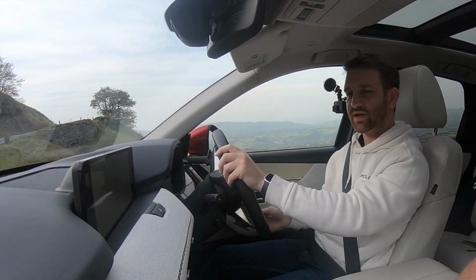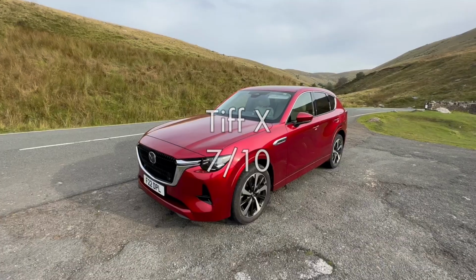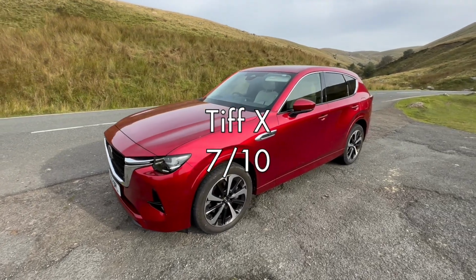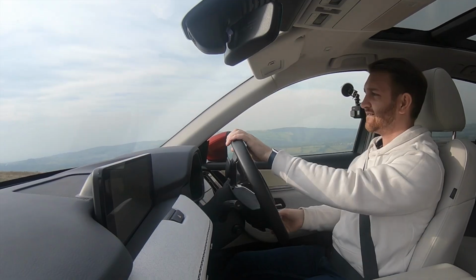And it is for those reasons that I would give it probably a Tiff factor of a strong 7. Remember, this is a scale that at one end may have a Lada and at the other end may have a LaFerrari. So 7 is strong.